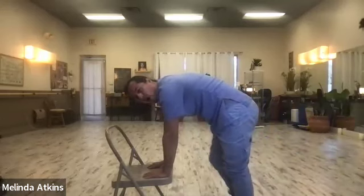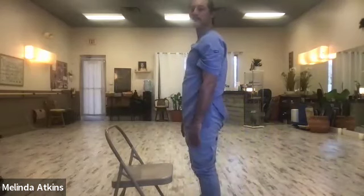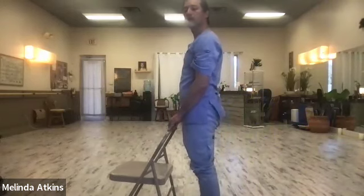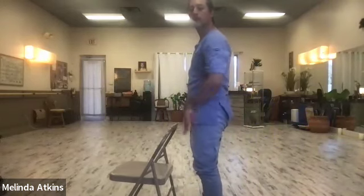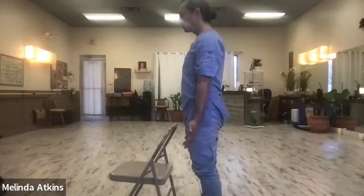Set that foot down, walk the feet forward, bend the knees, come to stand. Again, if you want to use the back of your chair for support, you can do so. And then when you feel steady and stable, letting the hands open to the left and right, standing tall. Softly breathing.